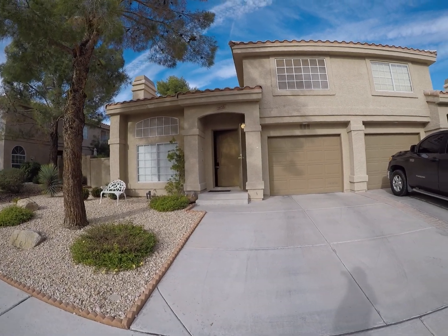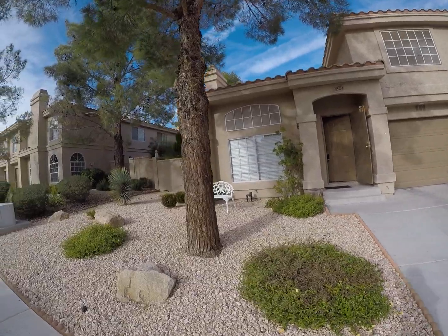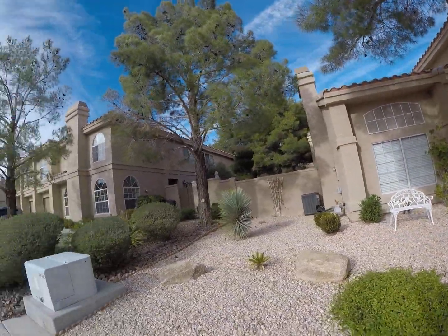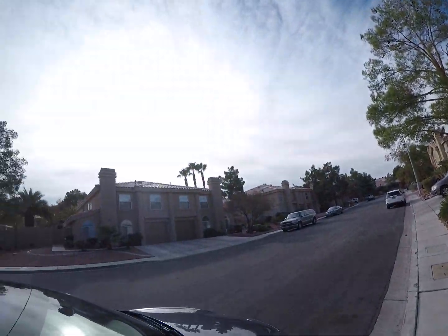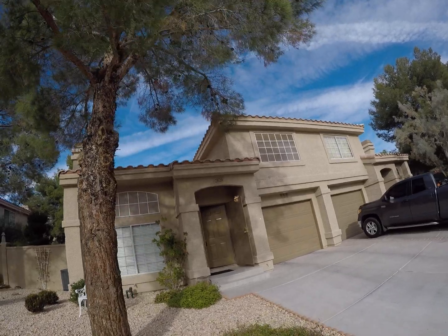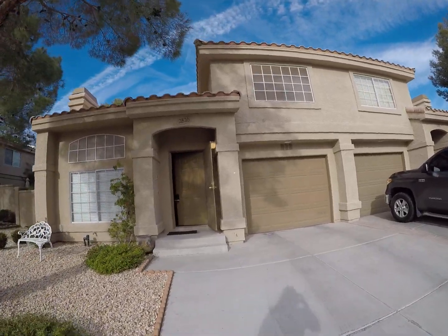2826 Cool Water. This has been a successful floor plan and also community for us. I actually have a unit on this street with the same floor plan. So it's nice that we already have the desert scaping in the front. Might want to trim this tree away from the roof a little bit.